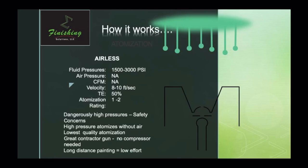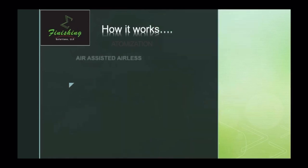But in a shop, I know there's a lot of guys running these, but I would certainly look to the next thing we're going to talk about, which is air-assisted airless and air coat. It's a technology that's going to give you the same benefits and working speed as an airless, but a lot better particle breakup, a lot higher transfer efficiency, that kind of thing.